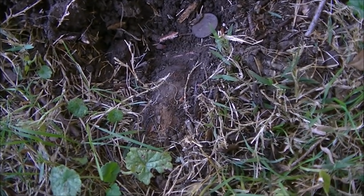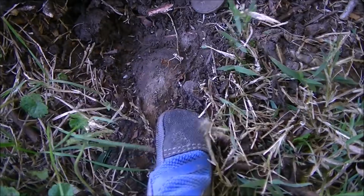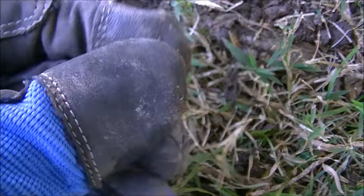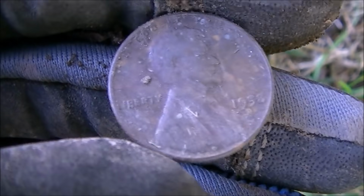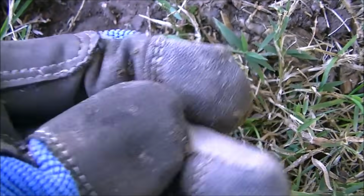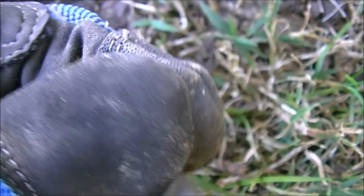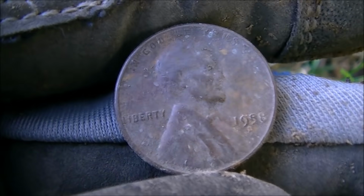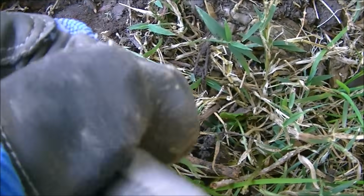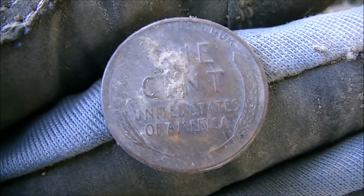Okay, this is pretty crazy. I had a shallow signal that I thought was just going to be a modern coin. It was literally sitting down right on top of this root. I don't know if this was a recent drop, or if it was just preserved from sitting in the ground at a weird angle on that root. But it's a 1950 D wheat penny, and my goodness, it doesn't look like it's been buried very long. Looks like it still has a lot of the original surface on it. It's pretty crazy. Just right under the grass, sitting right on top of that big old root. That is crazy.